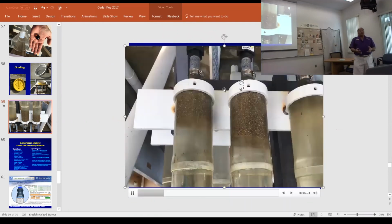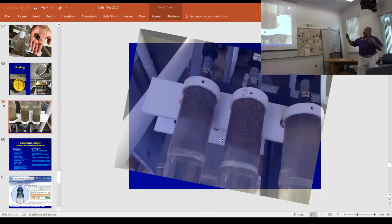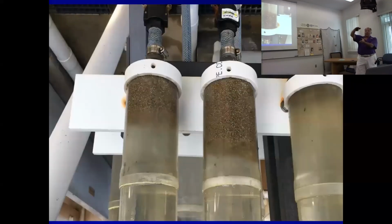So basically what you're doing is you're fluidizing the bed, and they're in there rolling, and they're in there feeding as they're doing that, and you can almost pull up a chair and watch this thing get deeper and deeper and deeper.